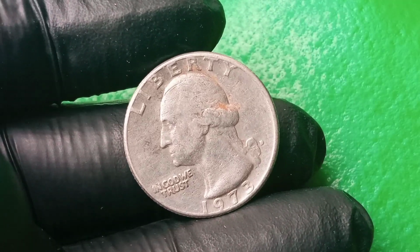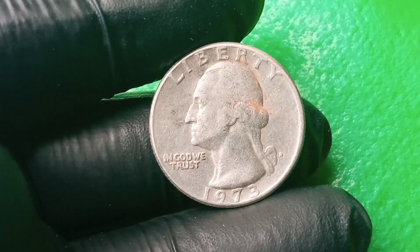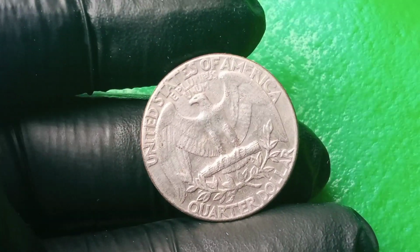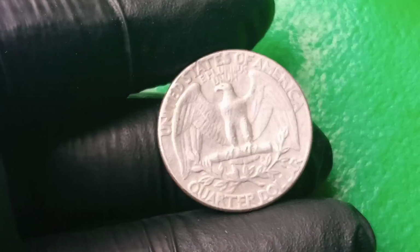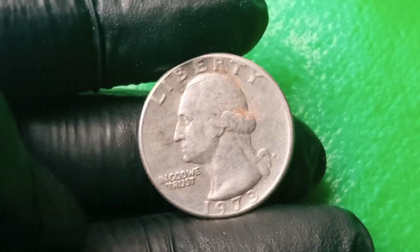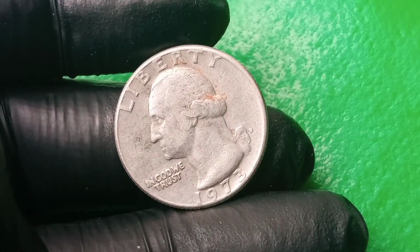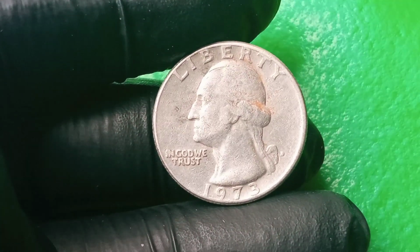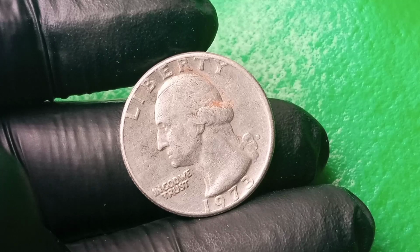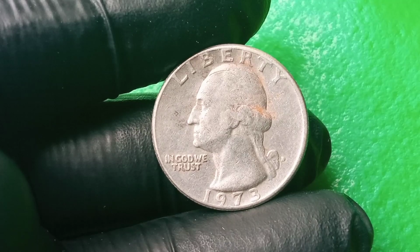it sends shockwaves through the collector community, not only because of its precious metal content, but because it represents a historical contradiction, and the rarity of a silver 1973 quarter is off the charts, especially when combined with other striking anomalies like double dies, where the coin design elements, such as the word liberty, the date 1973, or the eagle's wings, appear twice due to a misalignment during the die production process, giving the coin a surreal, shadowed effect that screams mint error to the trained eye.